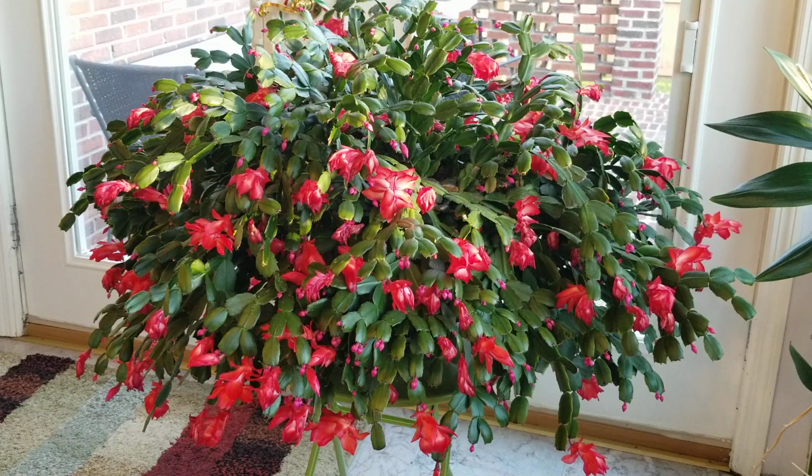As you all see, Big Red is still showing off lots of buds left on this plant. This beautiful Thanksgiving cactus will be in bloom for probably the next 2 months. So love to share this with you all while he's blooming.